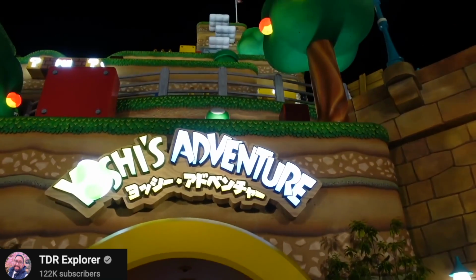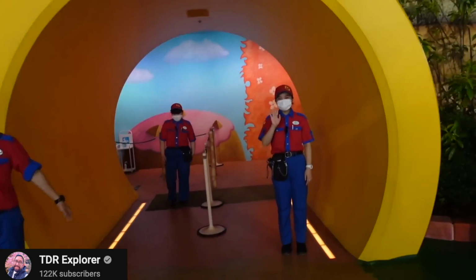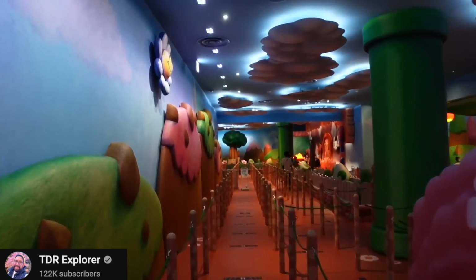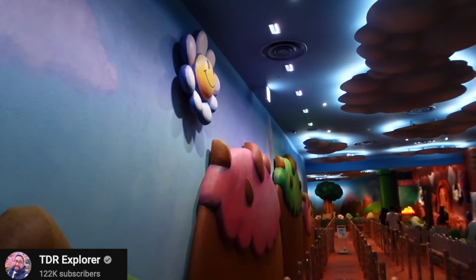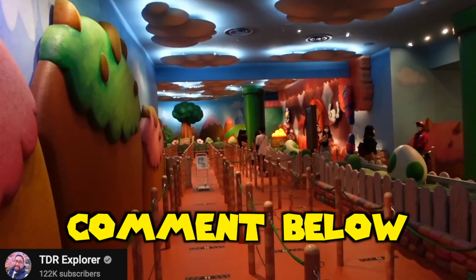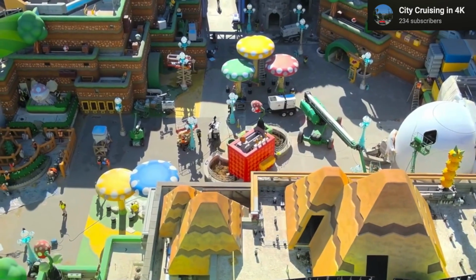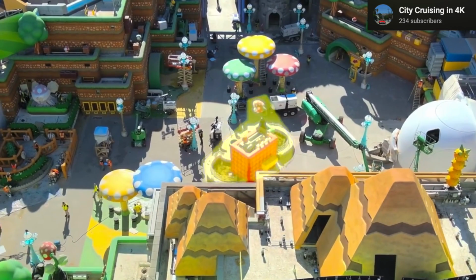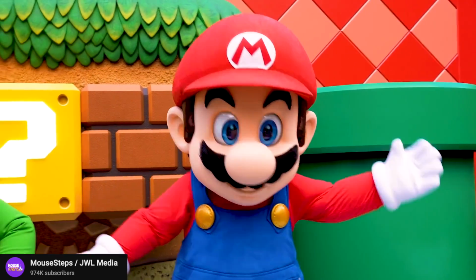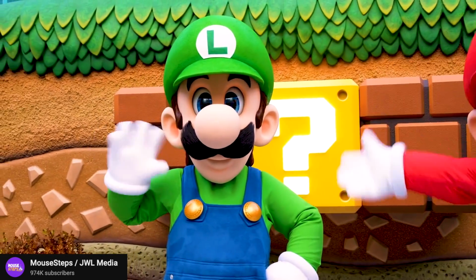This is a huge change from the Super Nintendo World in Japan, where this area actually serves as the queue space for Yoshi's Adventure. Are we gonna get the same type of queuing for Yoshi's Adventure, but make it a mega queue for Mario Kart Challenge? Comment down below. Oh yeah, this is super cool right over here. Right here is actually the main meet and greet area to meet Mario and Luigi in the center of the land. I mean, did you even go to Super Nintendo World if you didn't get a photo with Mario?